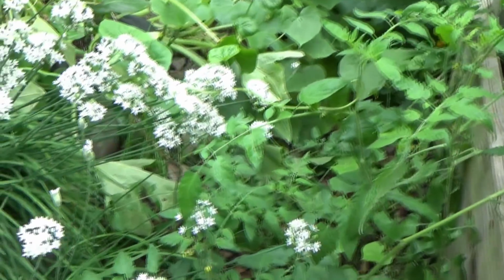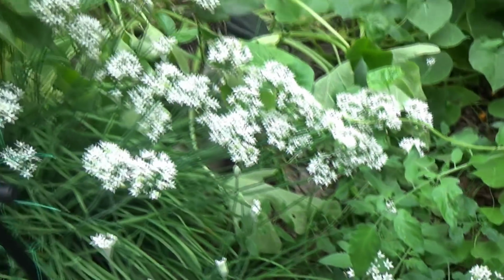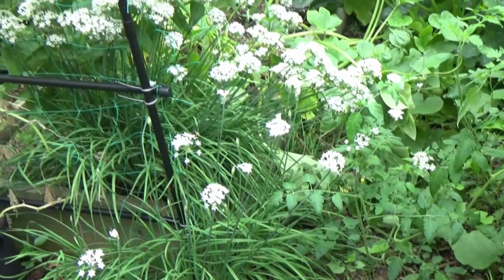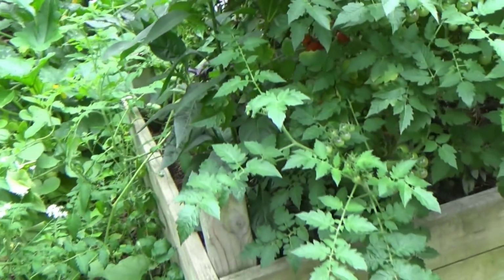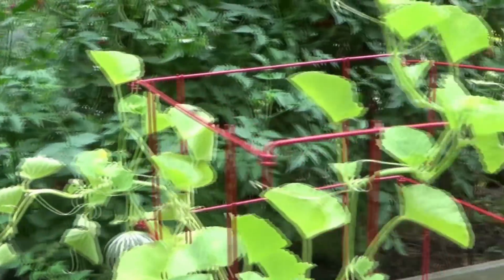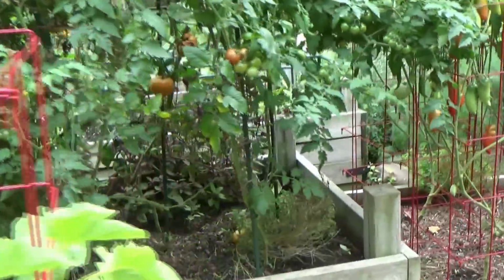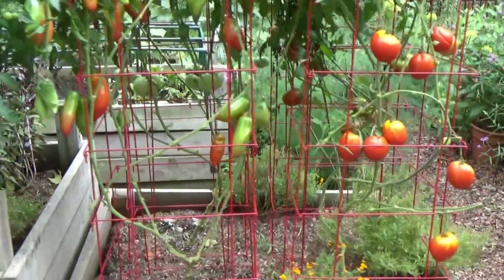Okay, I'm going to smell this. I'm going to take a risk. Oh my goodness, the flowers on the garlic chives smell wonderful. It is just such a nice, soft, florally, sweet scent. That is the scent that I'm smelling. That was nice.